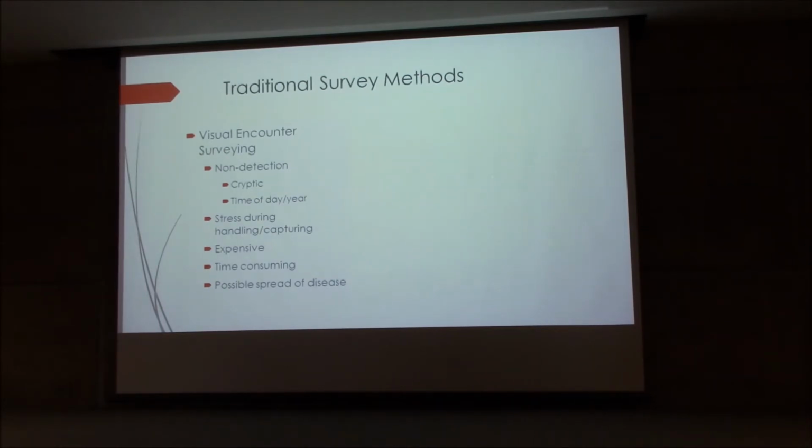They have the camouflage, they're hard to see, and then as a whole, not just Massasaugas, but snakes being ectotherms, they actually are only active during certain times of the year, certain times of the day, so it gets really hard. If you're not using traditional survey methods, if you're trapping, there's a lot of stress during handling and capturing. It can be expensive, not just in your equipment, but the number of hours that you have to have people out there actually looking for them.